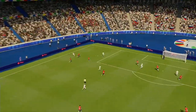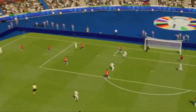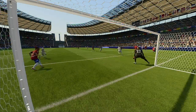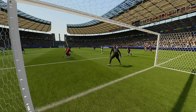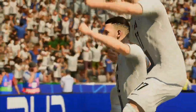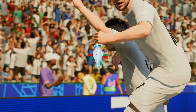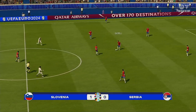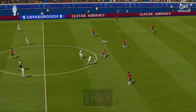Well, let's have another look at this, because he does really well to pick the right pass here. While the movement in the box is equal to it, it's such good timing. What a goal. So underway again here, 1-0 the score.